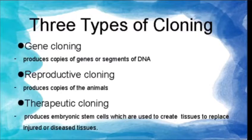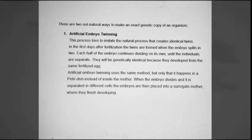Three types of cloning. Gene cloning, which produces copies of genes or segments of DNA. Reproductive cloning, which produces copies of animals. And therapeutic cloning, which produces embryonic stem cells that are used to create tissues to replace injured or diseased tissue. There are two non-natural ways to make an exact genetic copy of an organism.